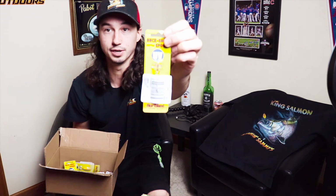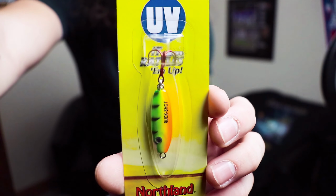This is a little Rapala, a Rip and Wrap in Fire Tiger, and it's also glow in the dark, so that's why I mentioned the UV light. You shine that on it and it'll really glow, spice it up. I got a ton of these buckshot spoons. These are actually really good. I'll try and show you guys these.